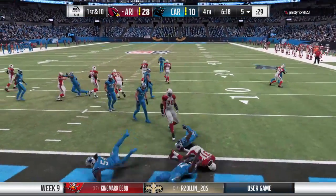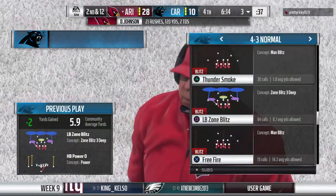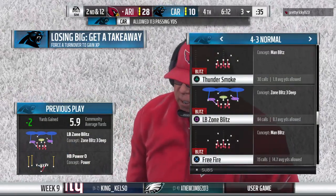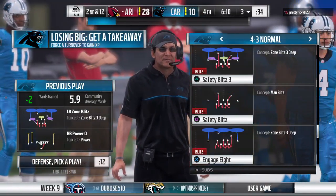They'll hand it off now, Johnson. And maybe a measure of revenge there. He's had his way in this one, but this time they get him behind the line. It'll wind up being a loss of 2, and that'll make it 2nd and 12.